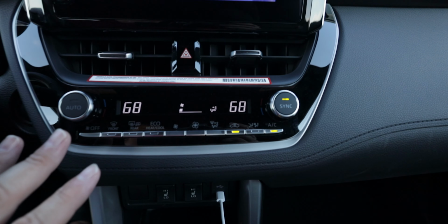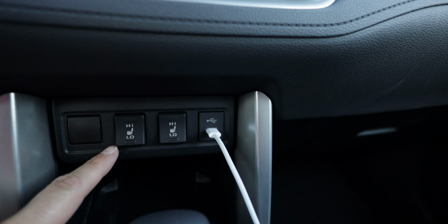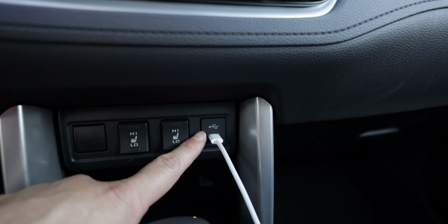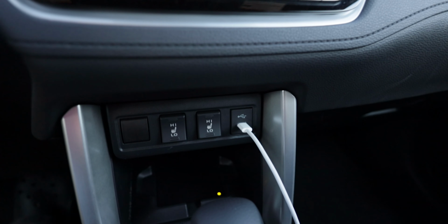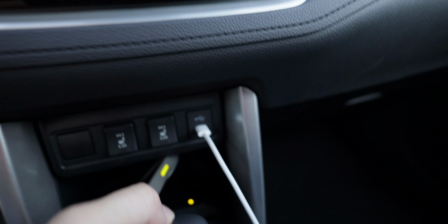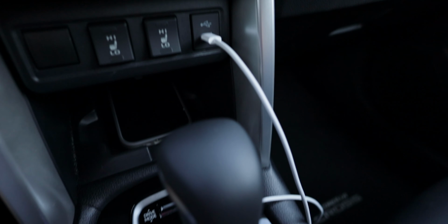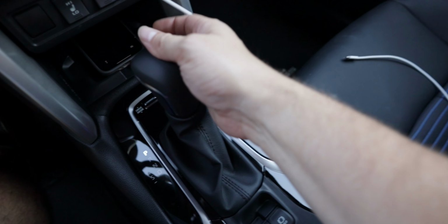Below the screen, you have your AC and heat controls, all physical buttons here. Below that are heated seat controls and a USB Type-C charger port that also interfaces with the infotainment system. And then here on this XSE, we do have a wireless charger for your phone, so you can throw your smartphone in there and wirelessly charge it. Gear shifter is just a traditional gear shifter.